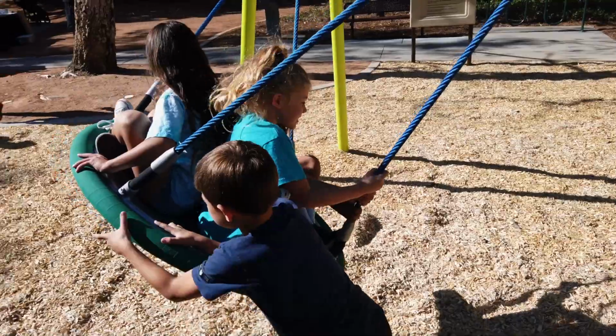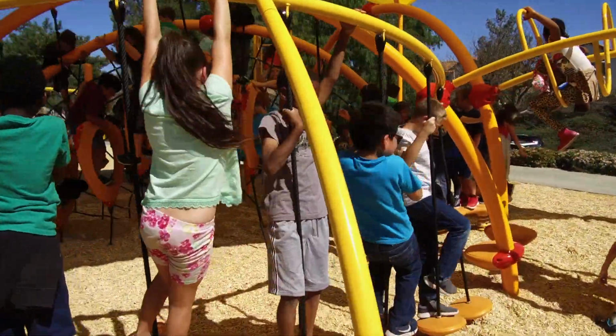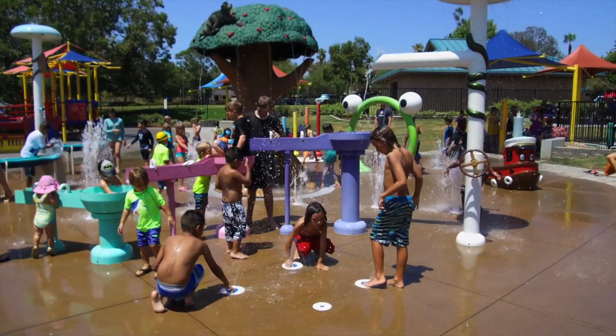As a city, we think it's important to keep public parks and facilities fresh and updated. This is where we take our children to play and can connect as a community. Ultimately, these amenities reflect the high value we place in our neighborhoods and families.